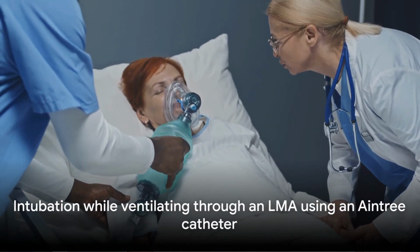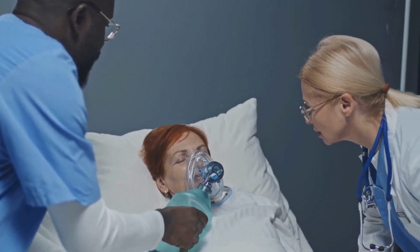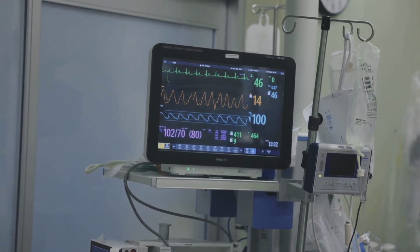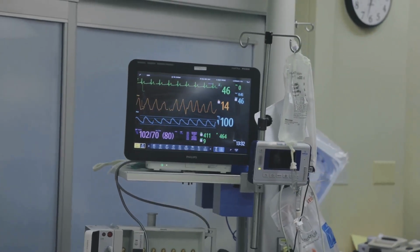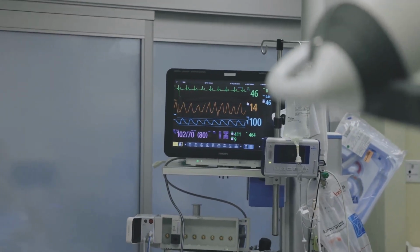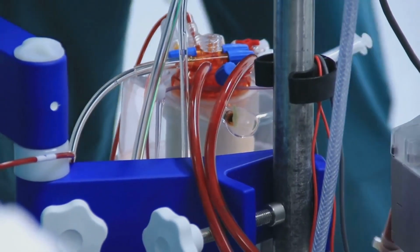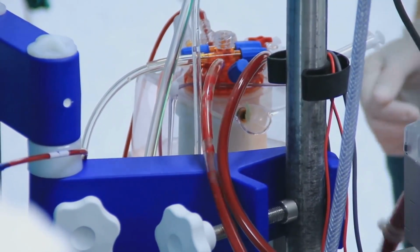Last but not least, our fifth method involves intubation while ventilating through an LMA using an Aintree catheter. Now, this is an interesting technique as it brings together the advantages of both an LMA and an Aintree catheter. A laryngeal mask airway, or LMA, as many of you know, is a device used to keep the airway open, allowing for efficient ventilation. The Aintree catheter, on the other hand, is a specialized tool that facilitates smooth intubation.